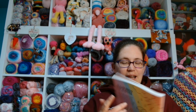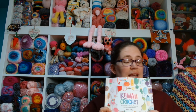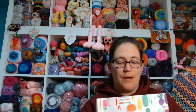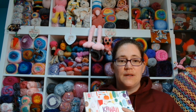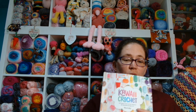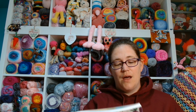So I highly, highly, highly recommend this book. It is cute. It is gorgeous. It is rainbow filled. There are so many adorable patterns for every colour of the rainbow. It is amazing. If you have never attempted amigurumi, with all of the step-by-step instructions and picture things at the back, you should be able to pick up this book and work your way through it and learn right from the beginning.